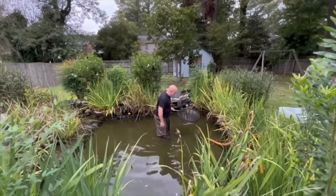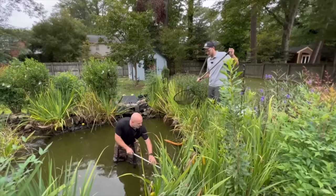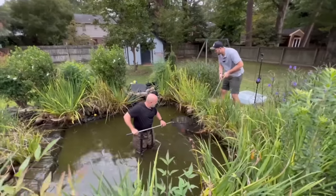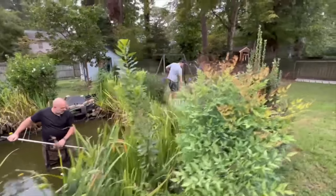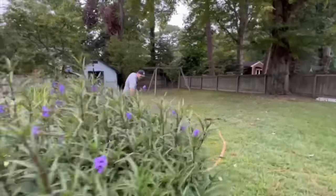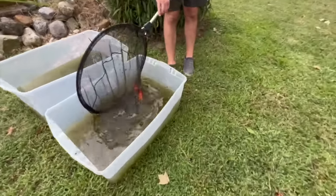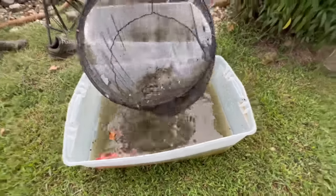Right. Oh, we went through the hole. My pants keep falling down. Oh. Good. Oh, that's a big fella. He won't fit through the hole. Yeah, every scoop gets hundreds of minnows. Oh, we got our first big bonus.